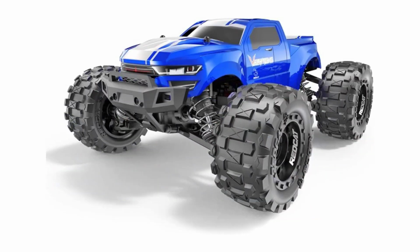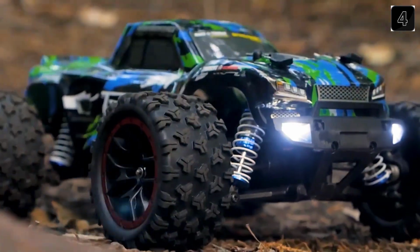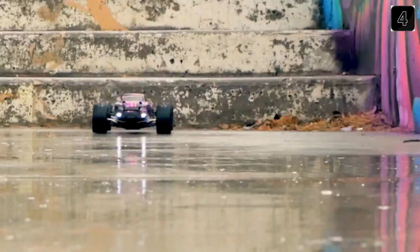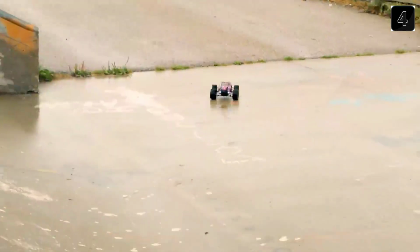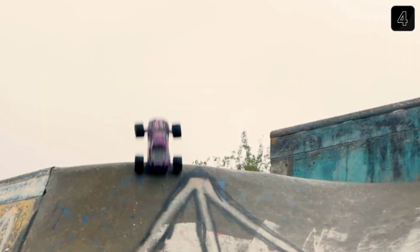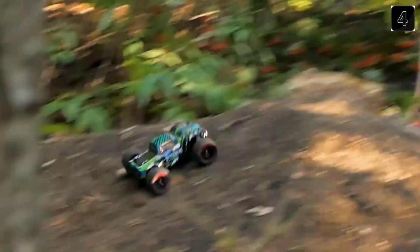Number 4. Experience thrilling off-road adventures with the Hayboxing 1/18 scale brushless fast RC car 18859A, designed for speed, durability, and non-stop excitement. Powered by a high-performance brushless motor, this 4WD remote control truck reaches impressive speeds of up to 48 kilometers per hour, delivering an adrenaline-filled driving experience for both kids and adults. Its rugged all-terrain tires and shock-absorbing suspension allow smooth performance on grass, gravel, sand, dirt, and pavement.